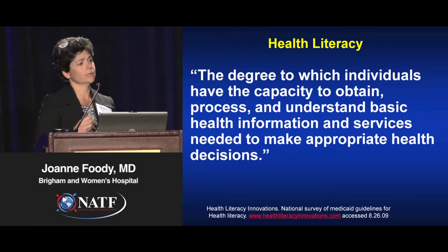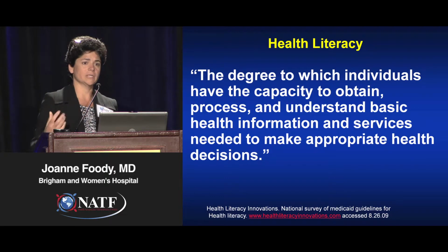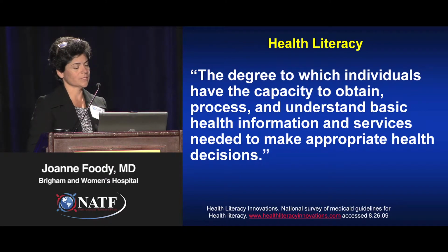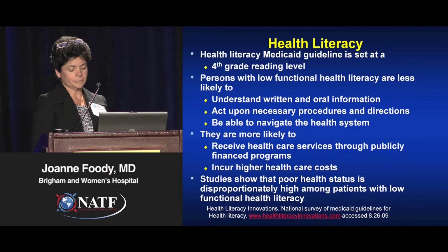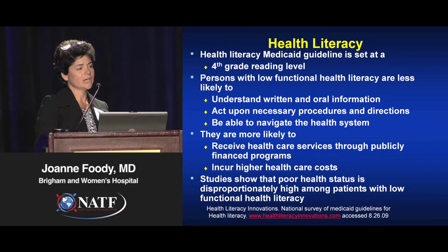Now, I want to go back to health literacy and just highlight this because this is really critical, and it's critical that everyone understands that the medical language that we speak is certainly not English, and it does require a certain level of understanding. And health literacy is defined as the degree to which individuals have the capacity to obtain, process, and understand basic health information and services in order to make appropriate healthcare decisions. Now, what does that mean? So if we look at this, the current guidelines actually set health literacy at a 4th grade reading level.